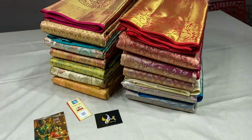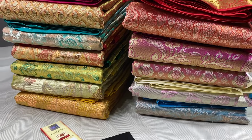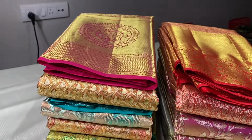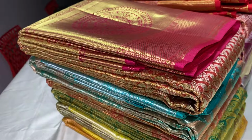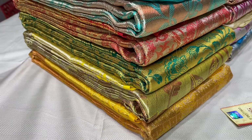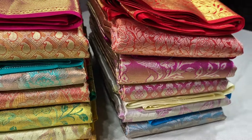Today we are going to see a very beautiful bridal collection. The wedding season is on and we are with our new collection in wedding bridal silk. A very beautiful, excellent collection in copper and silver zari. Zari is the vaarppu here, vaarppu is silk thread. All are beautifully woven designs. I will show you one by one.